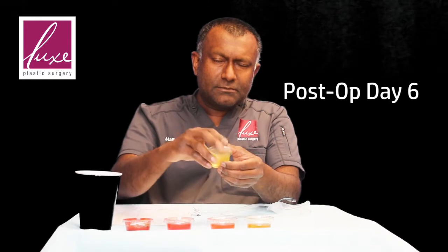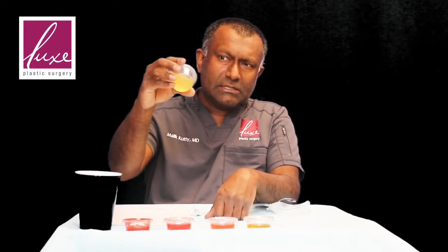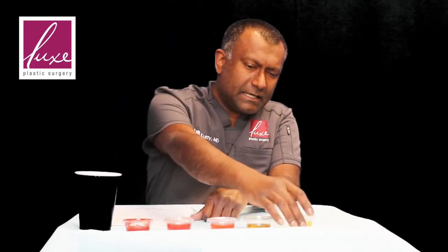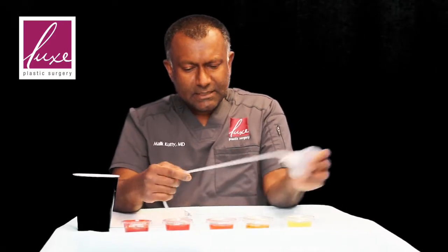And hopefully by that last day, which will be maybe day 6 or something, might be day 7 for some patients, you see it really getting almost clear and still has some little junky things in it, but that actually will be coming out in the drain and not sitting inside of you.